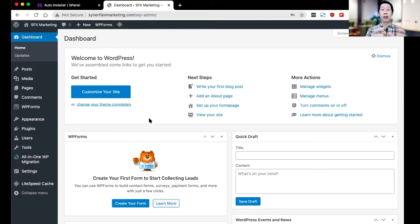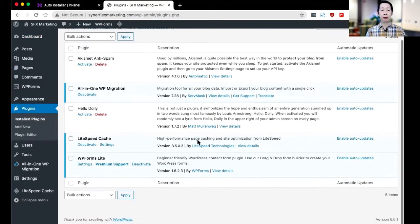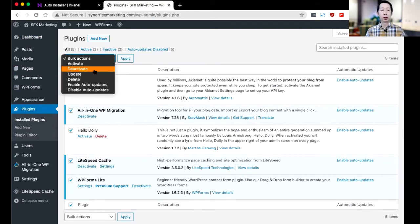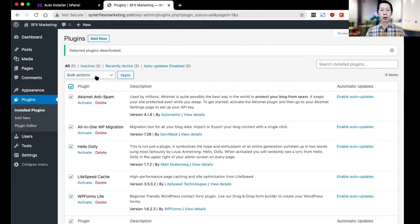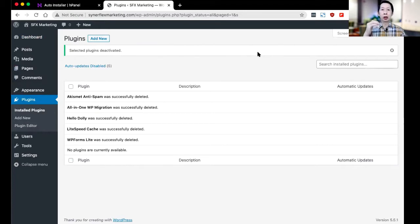WordPress uses so-called plugins to add power or functions to the base of the WordPress. So let's go to the plugins. I think the website already comes with pre-installed plugins. These are some of them. If you don't like them, you can just delete them. Like me, I always come in and deactivate all, and then delete all. I don't keep a lot of plugins because the more plugins, the slower the website. So once the plugins are deleted, let's go and add new.